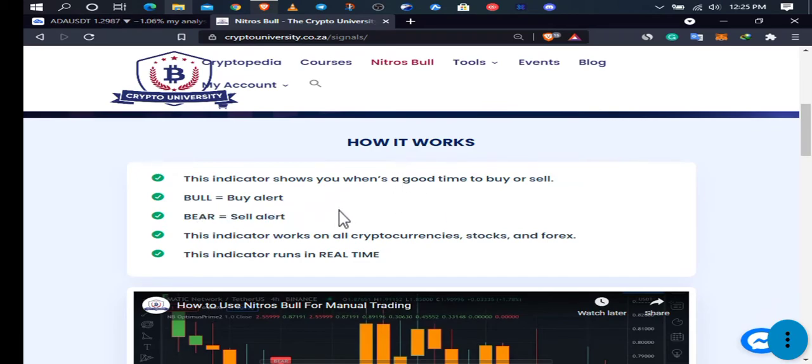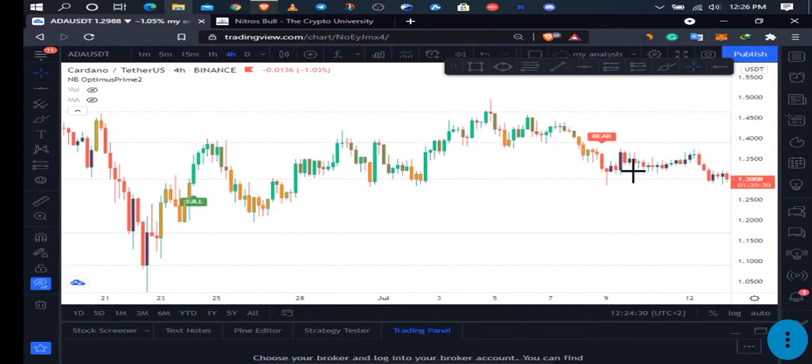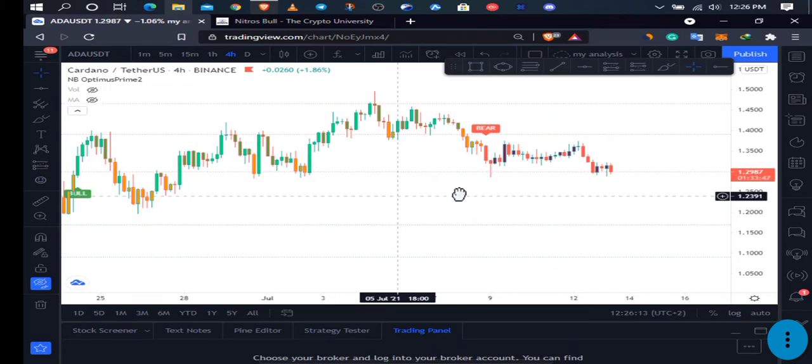It gives you bull buy alerts, it gives you sell alerts if you're using TradingView, because obviously this indicator only works on TradingView. So you can place sell alerts, and you can place buy alerts. This indicator works on all cryptocurrencies, stocks, and Forex markets. So could it be you're trading Forex or crypto or stocks, you can use this indicator. This indicator runs in real time, so all these signals that you see over here, these bull bear signals, are all in real time.